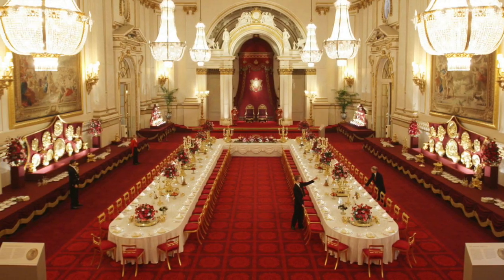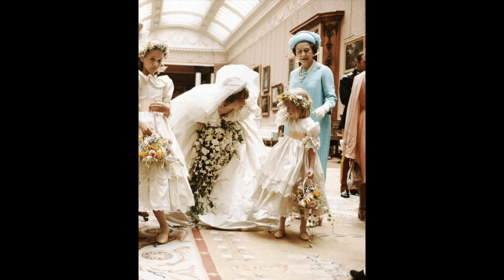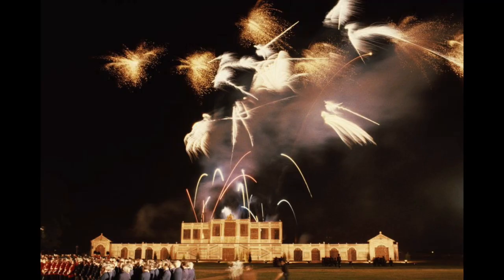The pair's actual first dance song has never been officially confirmed, but Charles and Diana reportedly turned to Lester Lanin and his orchestra to kick off their wedding reception.